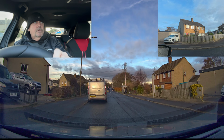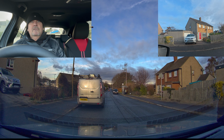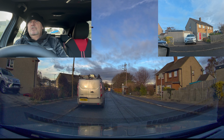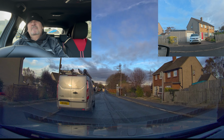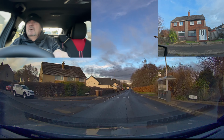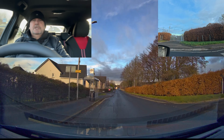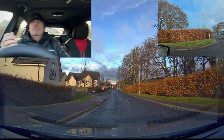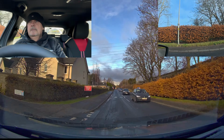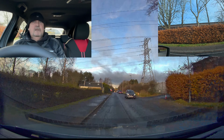I've got a vehicle coming up. This is a potential meeting situation, so I'm holding back here from the silver van about a car length. I'm looking at my door mirrors to make sure there's no cyclists coming. Actually, I didn't really need to signal, but I did a little signal there, but it's not really necessary, to be honest with you. So that hold back position every time, guys, is always a metre just to the left of the centre line.